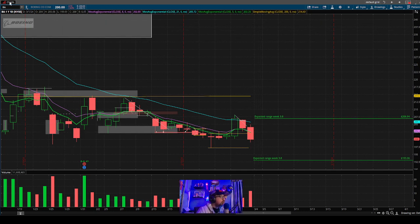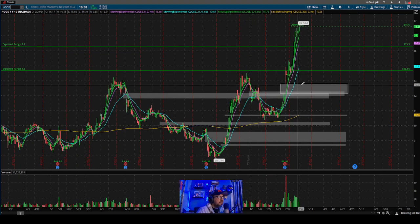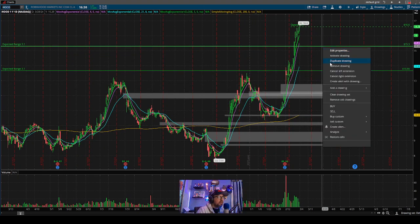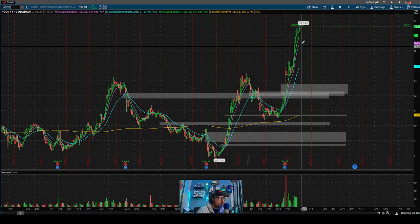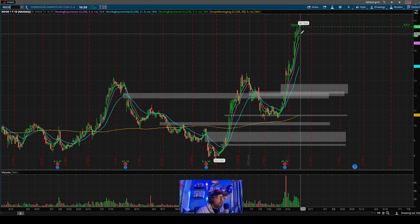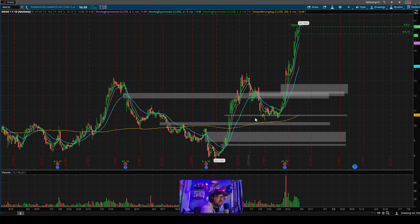Moving on to Hood. Let's go check out Hood. Again, we're going to do the same thing. We're going to remove these because they're too far back. I want them a little closer to the week we're starting on. So we have our drawing tool. We know that 4 is tomorrow. We're going to use this tool here, and bam. We know this stock closed at $16.58.